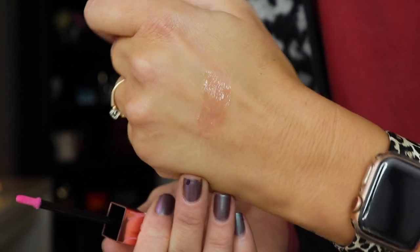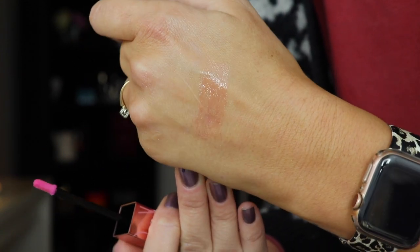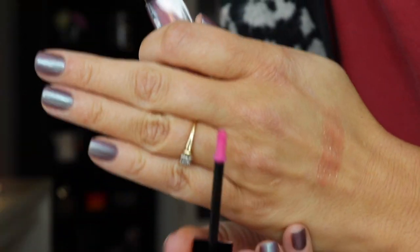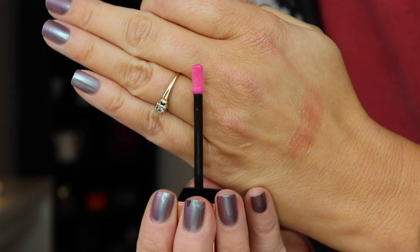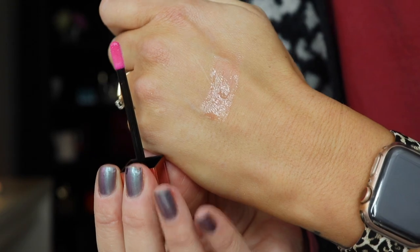That is gorgeous. And it's very comfortable on. But it oxidizes in a very weird way on me. I mean, it gets neon. You see the color of this applicator? That's the color it turns on my lips. And it is not cute.